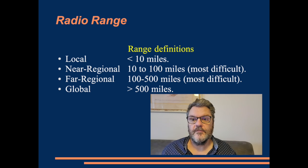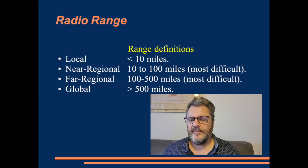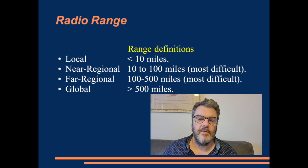All right, so I needed to make some definitions about range because I'm going to talk about different ranges and they require different radios and antennas. So at the bottom, you have, of course, local, which means your area, your town, and that's probably within 10 miles. And that's generally pretty easy to obtain. Then you have 2 regional ranges. Regional, of course, your region may be up to your state if you're in the US, something like that. So you have near regional, it's my own definition, what I call near regional is from 10 to about 100 miles. And that's fairly difficult, believe it or not.